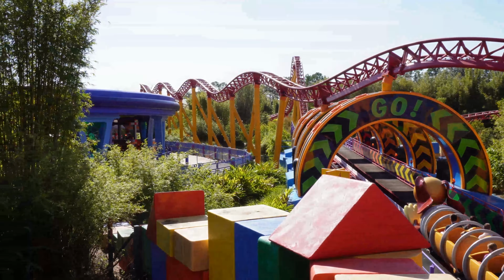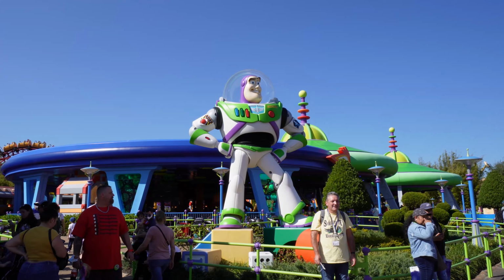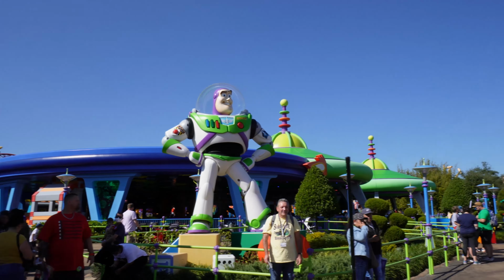We're up to Alien Swirling Saucers, 35-minute wait right now. It doesn't have a Lightning Lane. I would definitely not waste a pass on that. Unless you have real little kids, and I mean real little kids. So let me give you a little taste of what in the world goes on in here. Basically goes around in a circle. Real little kids probably love it.